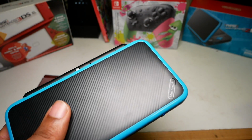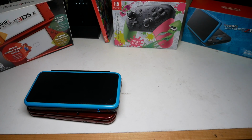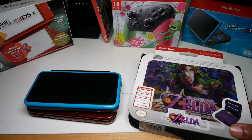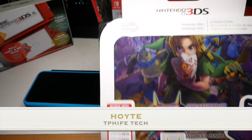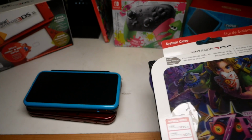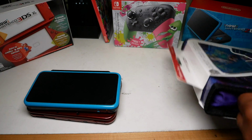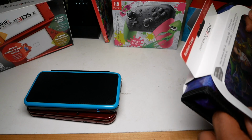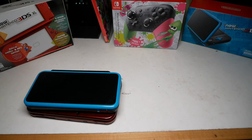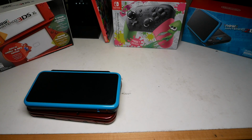Speaking of cases, shout out to my man, Hoyt of T5 Tech, for sending this over to me. This is definitely a dope case for the Nintendo 3DS. And you know what? I might as well go ahead and throw this in for the unboxing. That way we can see what all comes in here. Now, many of you probably already have this or have seen many unboxings or different accessories, but I think this is dope. And a big shout out to my man for sending this to me.